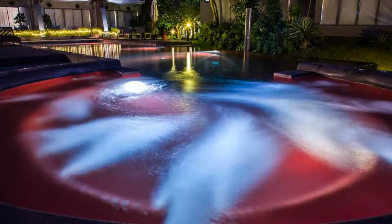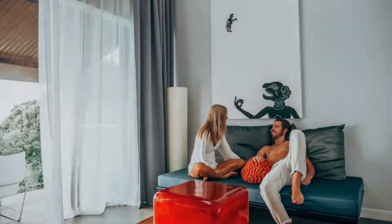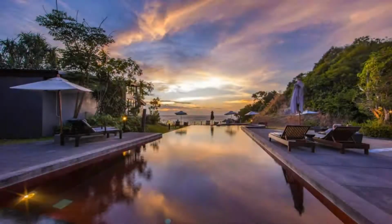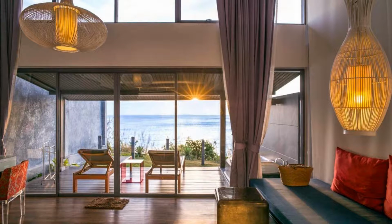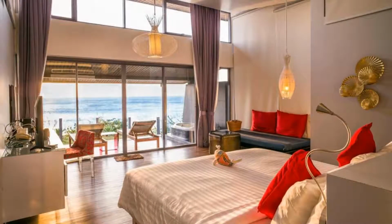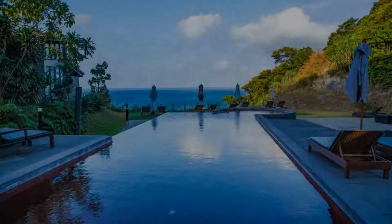The check-in time of this resort is 2 p.m. and the check-out time is 12 p.m. Pets are not allowed in this resort. The resort expects major credit cards and reserves the right to temporarily hold an amount prior to arrival. Guests are required to show a photo ID and credit card at check-in.